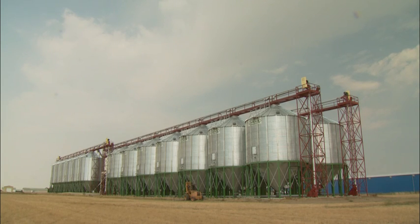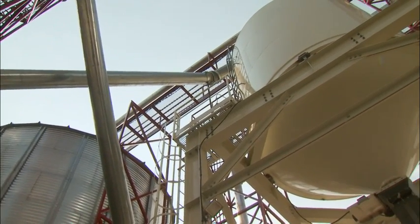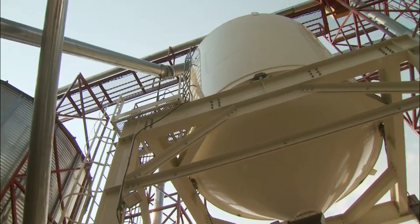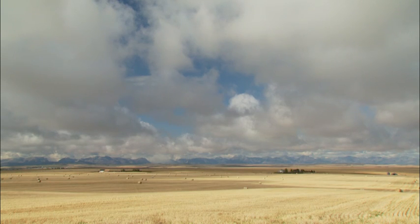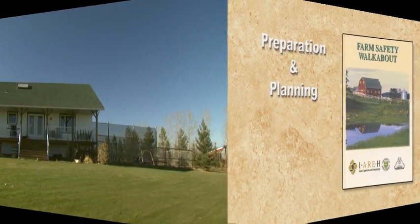Many farms have unusual and high-rise structures where falling, suffocation, and asphyxiation are possible. Farms may be in remote locations, making an emergency much more challenging. Preparation and planning are important in managing some unavoidable farm risks and in recognizing and avoiding others.